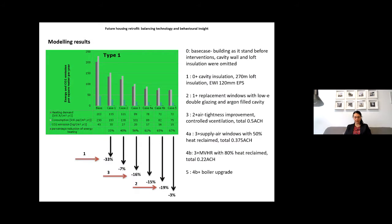So we conducted some dynamic thermal modeling of the house types to evaluate different specifications of the building works. We modeled a base case, the building as it stands before interventions. And then we added to the models clusters of retrofit measures one by one, and we assessed the energy and carbon reductions associated with each measure.